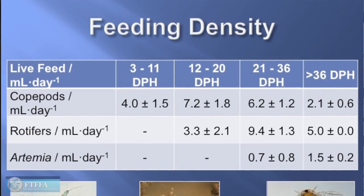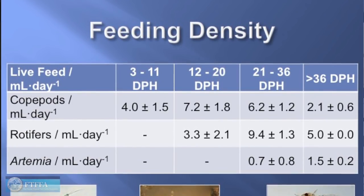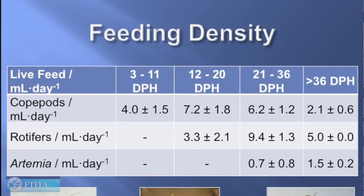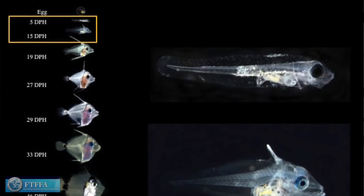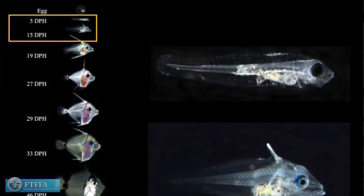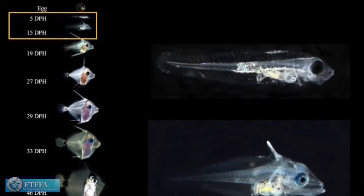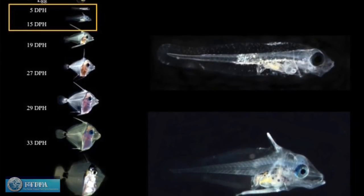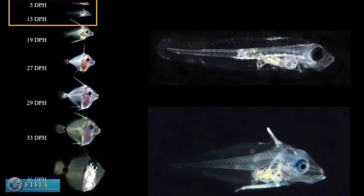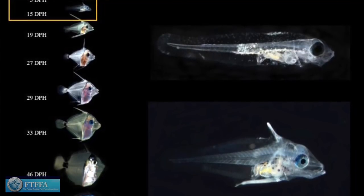And what you see there is what we found to be most effective so far for growing the blue tang, transitioning from copepods to rotifers and then to artemia. So here is a depiction of the developmental steps that you go through, where you have the larvae that first hatches out right there. That's a 5-day post-hatch larvae at the top.